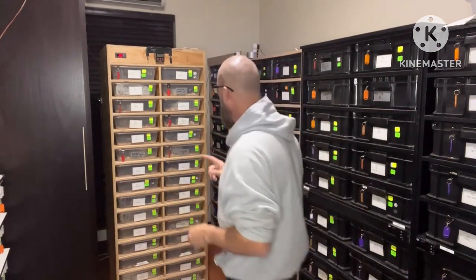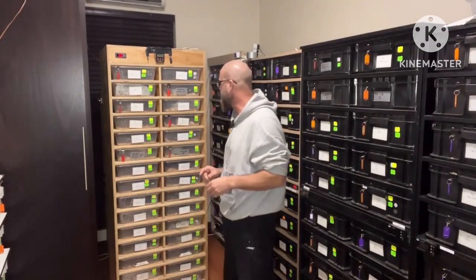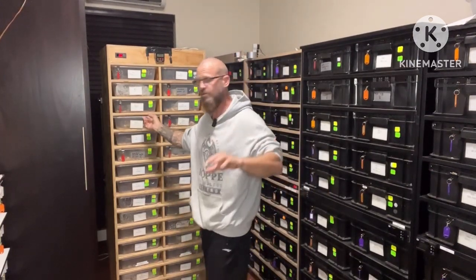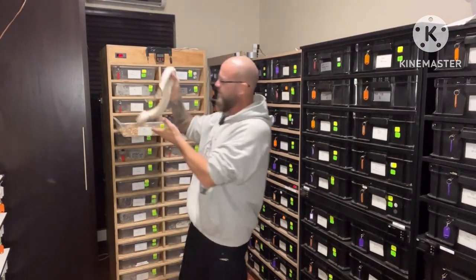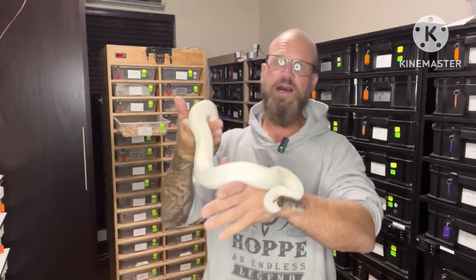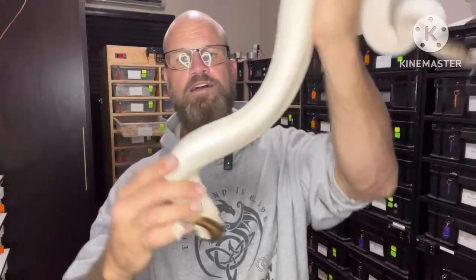Guys, my black pastel pied, the one that was almost near death. I did a video on tube feeding. I showed you what she looked like a couple of weeks ago. I haven't done a video on her for a while. I also haven't fed her for 5 days, so she's nice and digested. I'm not going to show you a fat snake. I want to show you what this snake looks like now. This is a black pastel pied female. Look at her now.